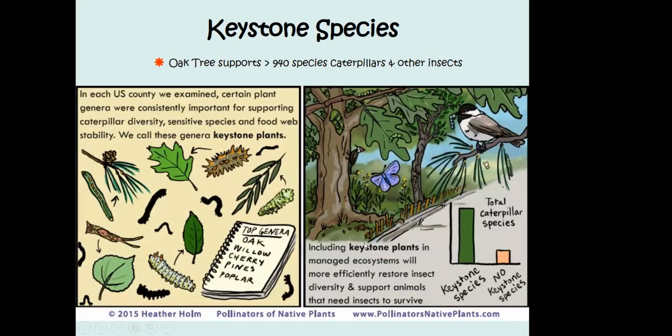So the top genera of keystone species are trees, and the top tree by a long shot is the mighty oak. The mighty oak supports over 940 species of caterpillars and other insects. Now, this data is from the US, but I expect it's not that much different up here. So including these keystone species in managed ecosystems will more efficiently restore the insect diversity, which in turn supports other wildlife that need insects to survive.